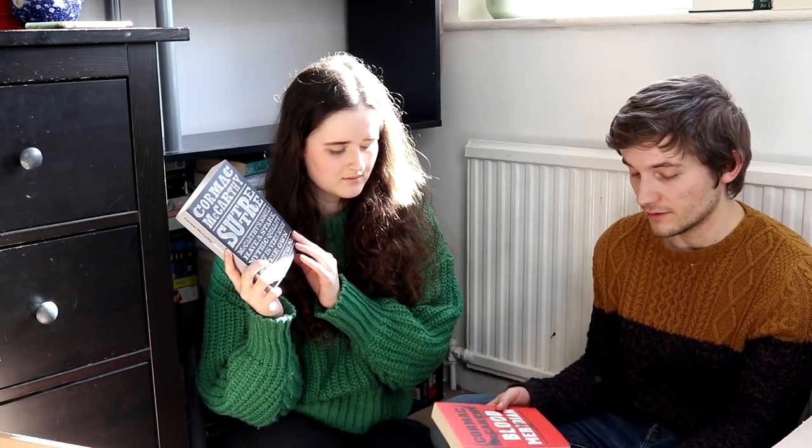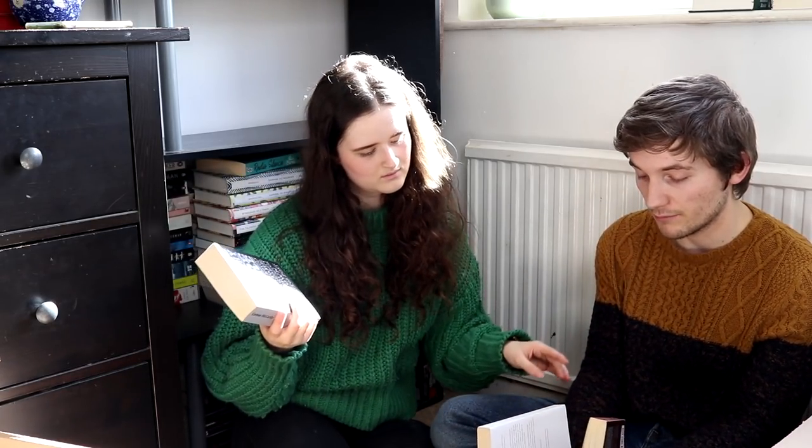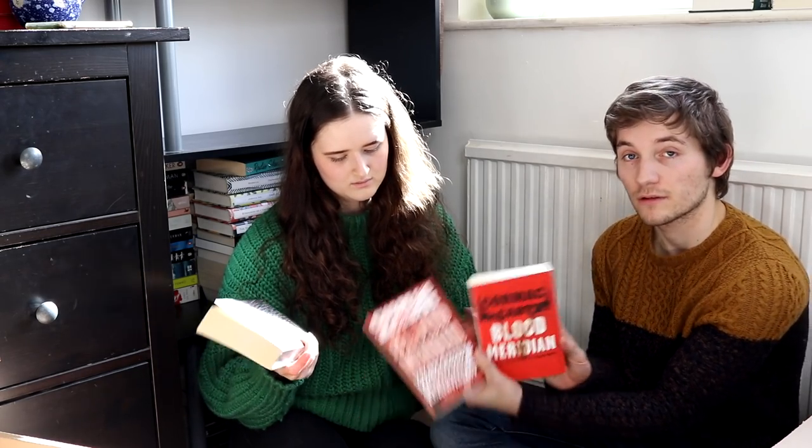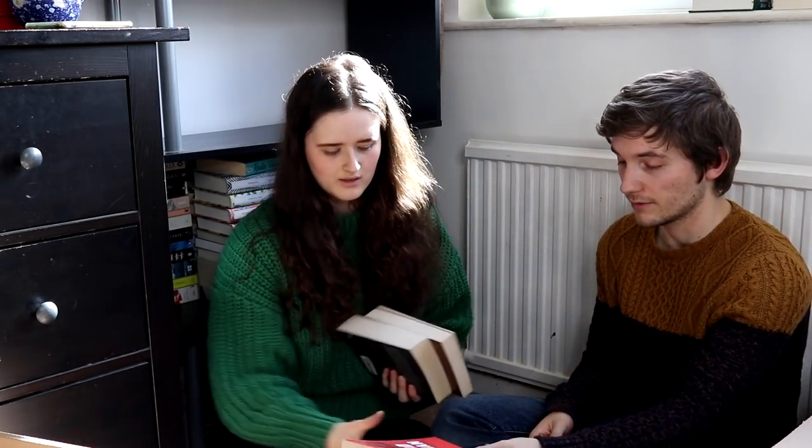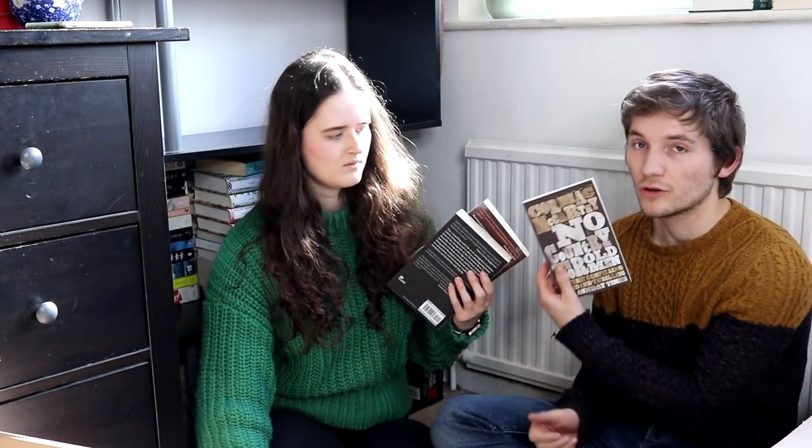Okay, and then I've got two copies of Blood Meridian. Which one do you think I should keep? Now, bear in mind which collection to go for, so which one do you think I should keep? The Blood Meridian that goes with this one, and then get rid of the other one. Okay, so No Country for Old Men. You love that. I love that. That's one. Your favourite film.